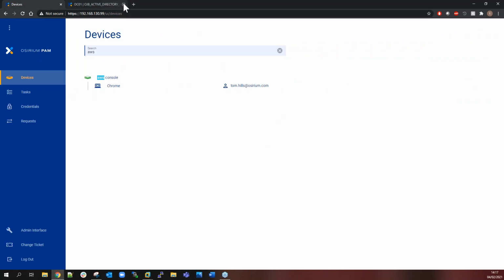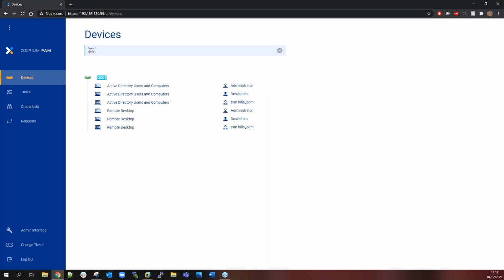We'll come out of there. So I've really covered the two main examples of allowing someone access to connect to something. Just before I move on, I didn't actually mention this DNS access here.